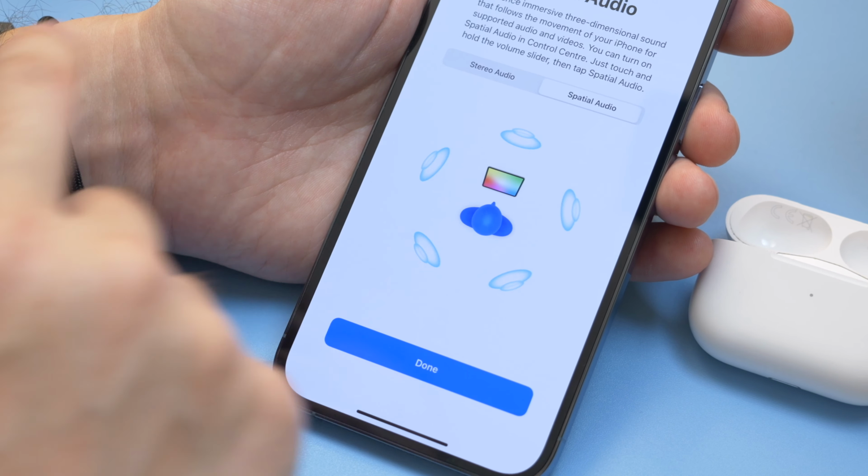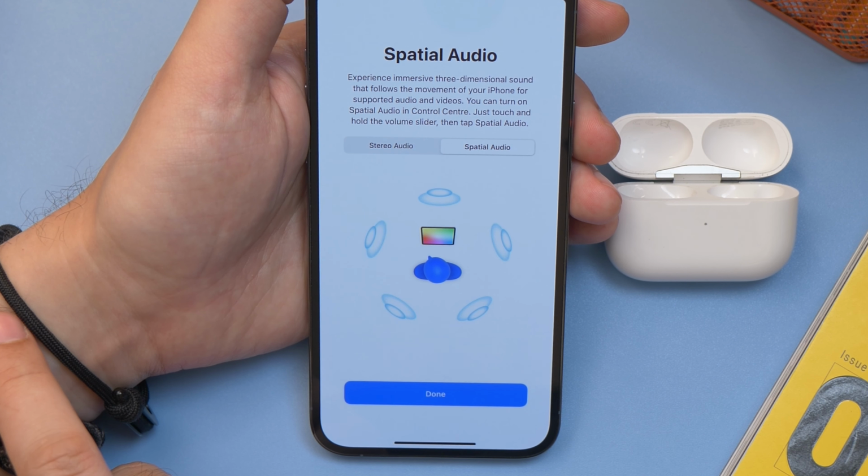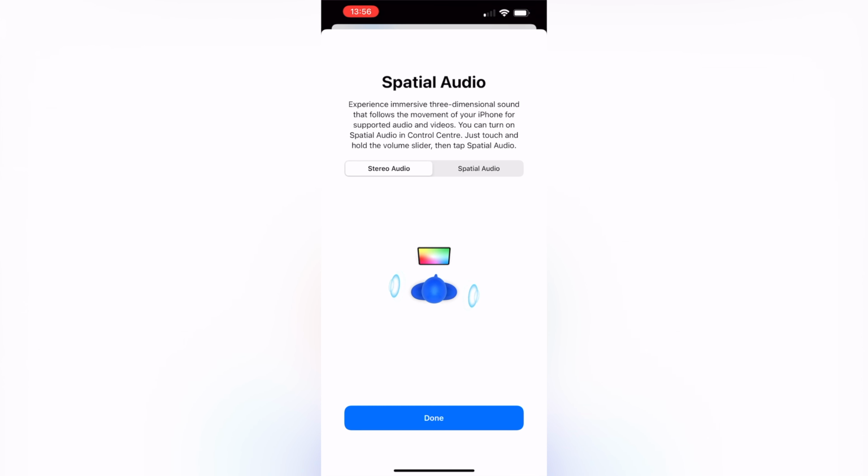Our next tip is using Spatial Audio. If you have an Apple Music account and 3rd gen AirPods, AirPods Pro or AirPods Max, you can take advantage of Apple Music's Spatial Audio mixes. This gives you directional audio for supported video too, so that when you turn your head, it still sounds like the audio is coming from a fixed position.